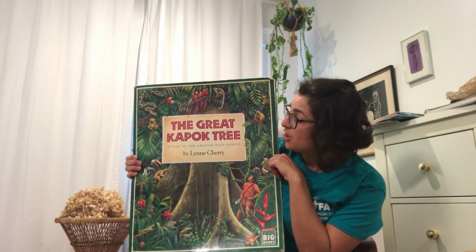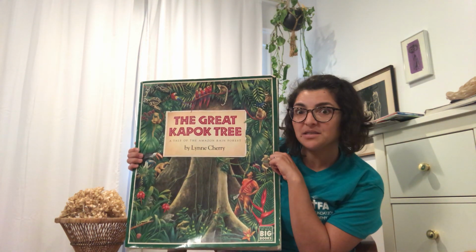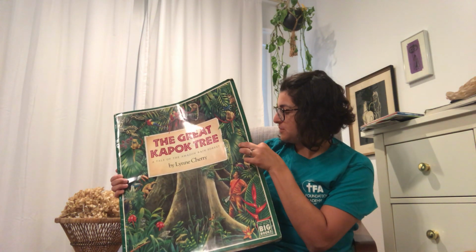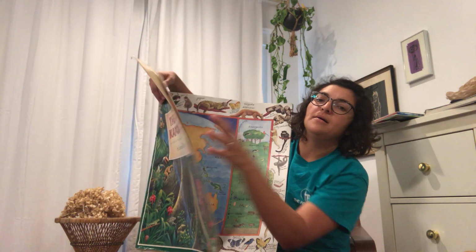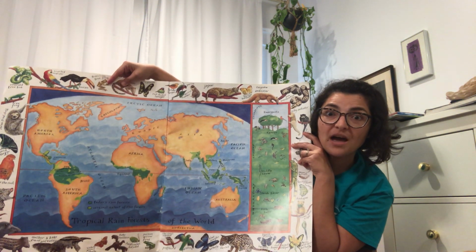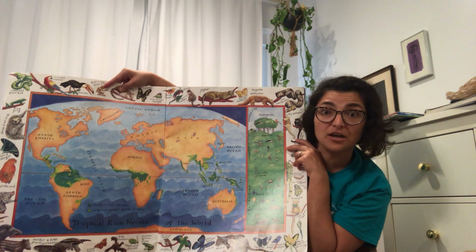All right, so this book is called The Great Kapok Tree, A Tale of the Amazon Rainforest by Lynn Cherry. I want you to look at this first page. Oh, see if I can turn this big book. And check it out. It's got all the continents of the world, a big map. So we could sing our continent song with this.